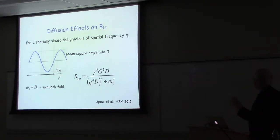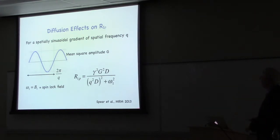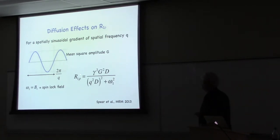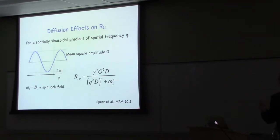Now, suppose that you have a sinusoidally varying field, that is one which has a gradient that goes up and down spatially, and you can define a thing called spatial frequency as being one over the wavelength. So this is a distance, and so q is the spatial frequency, one over the distance. And we have a gradient that's got some mean squared amplitude. What we predict is that the relaxation rate will depend on the gradient strength, the diffusion rate, and then how big this is compared to the frequency of the locking pulse, the amplitude of the locking pulse.